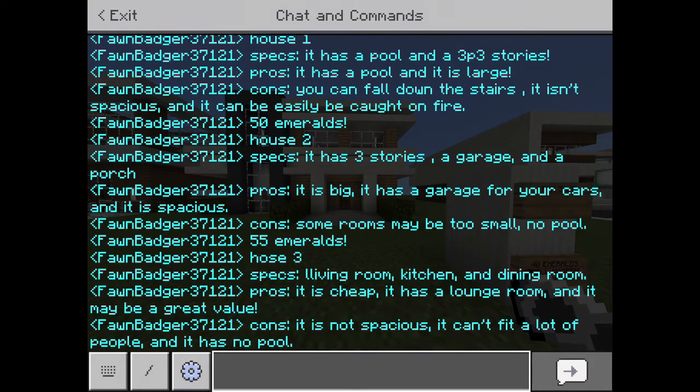37121 says cons, it is not spacious, it can't fit a lot of people, and it has no pool.